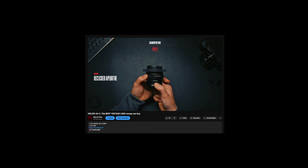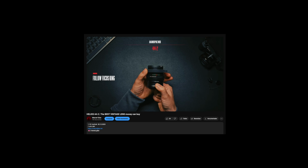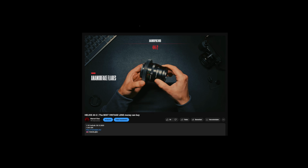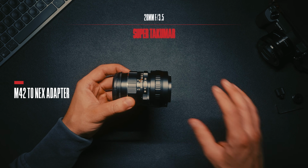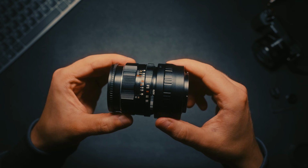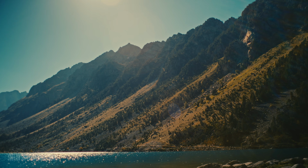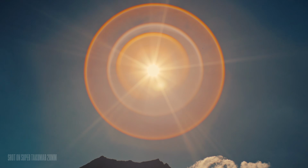If you've seen my review of the legendary Helios 44-2, you know that I own a modded version with some extra bits and pieces to make it more usable and emphasize some of its characteristics. For this one, I simply slap on an adapter and a variable ND filter and I'm ready to go. Didn't really feel like modding was necessary or particularly beneficial for what I'm using it for. So don't feel obligated to put on gear rings or custom lens caps or whatever. It works just fine.